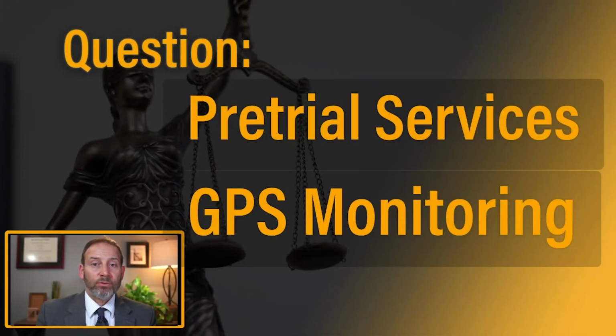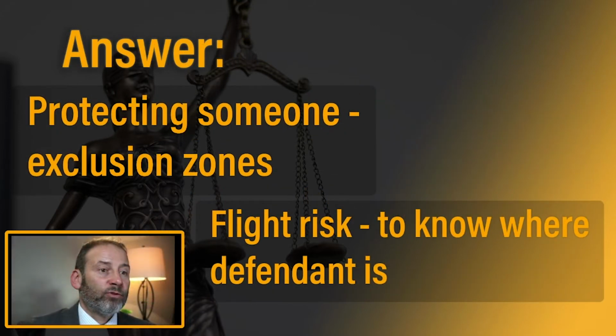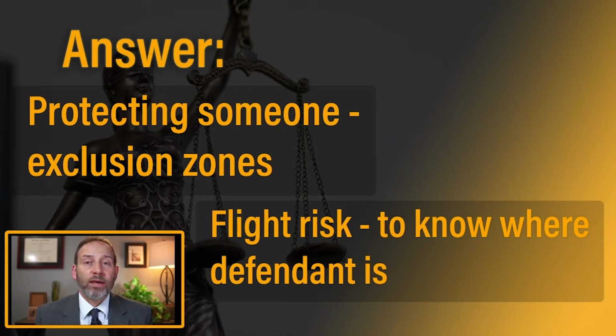So, pretrial services, and specifically GPS monitoring. What is it? The answer is there are two basic reasons for the court to order GPS monitoring. Number one, protecting somebody. They want to make sure that the defendant is not going near the alleged victim. Most of the time I see this, it's in serious domestic violence cases, and they are worried about the alleged victim and their safety, and therefore the court and pretrial services will give dead zones or exclusion zones, places that the defendant simply cannot go.